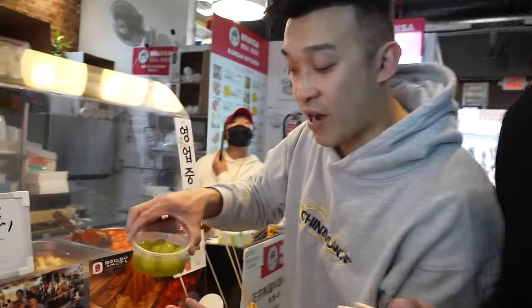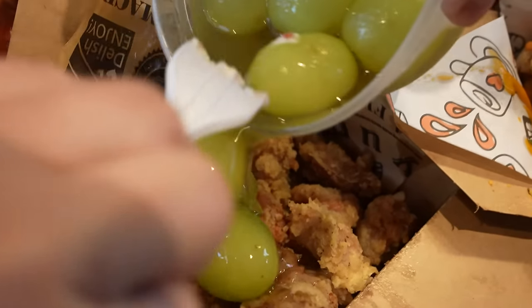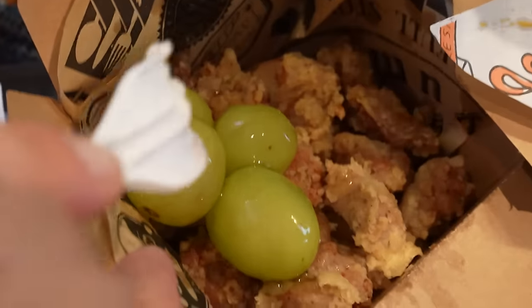We got the viral grape. We're gonna pour it on. Ooh. Grape? That's like grape syrup. Get a couple syrup, more grapes in there. Yeah, there we go. Perry, you saw this on TikTok? I saw it on TikTok. All right, Perry, let's go and let's try these. You gotta eat a piece of grape with the chicken though.